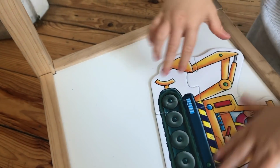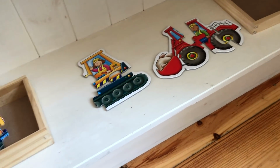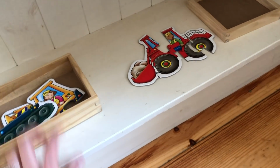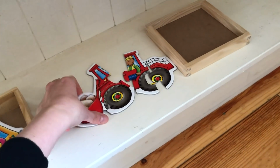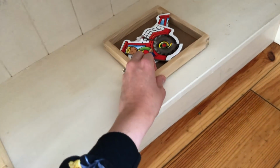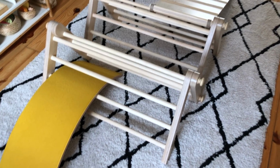This one's much easier. So there's a bit of challenge there, but I've noticed he's had this puzzle for about a week, and at the start he needed a lot more of my support to help him, and now he definitely can do this one on his own. And the yellow one, he just needs maybe a little bit of help with a piece or two to kind of get it going. And then a new addition to our playroom.